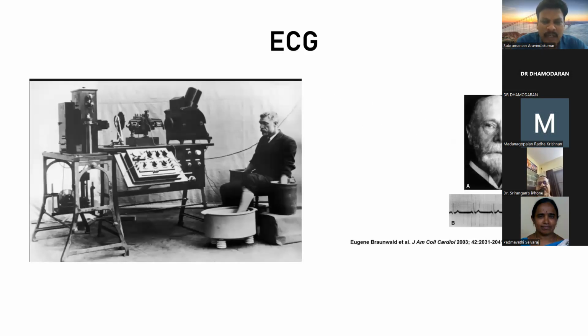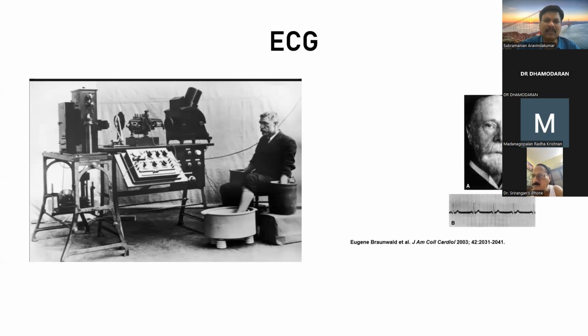So more than 100 years ago, this was the first ECG machine. The understanding of coronary artery disease started with this first ECG machine, which was there from 1903. See how big the ECG machine is, and no sick patient can sit like this for minutes and hours together to record an ECG. This is how the journey of ECG started, and now it's a handheld machine, and we can move it to any part of the world and take an ECG.